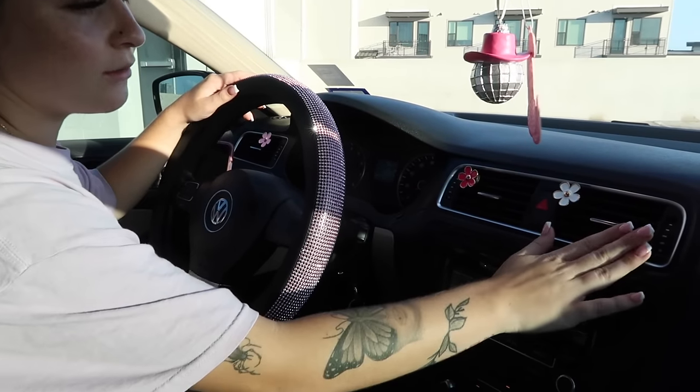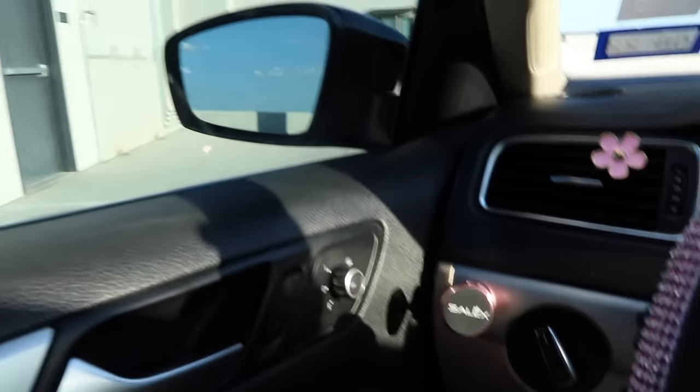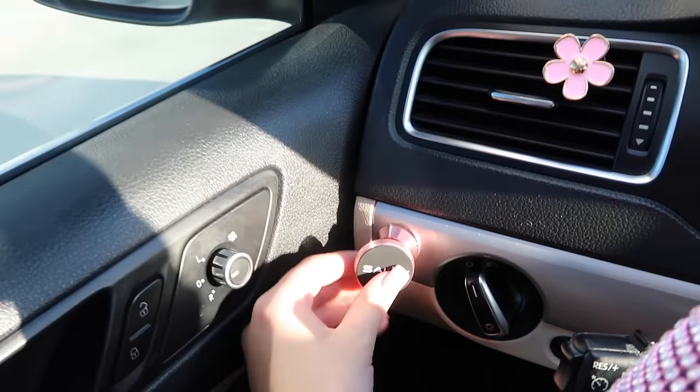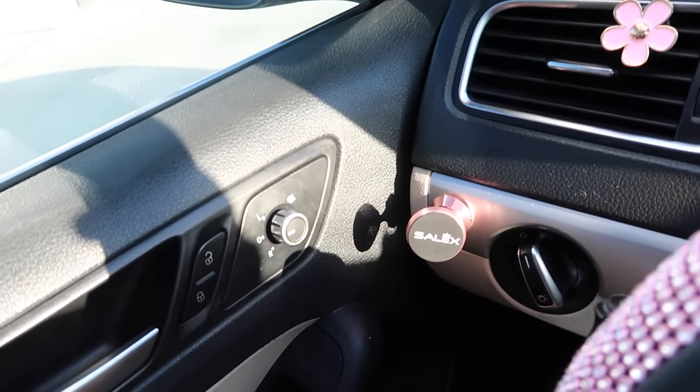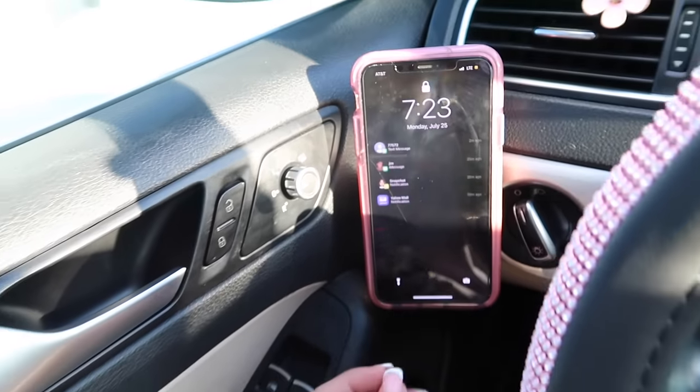Then I got this really cute little disco ball, this little cheetah. Have our little flowers on our air vents. And then over here, actually, let me see the camera. I didn't show you guys me getting this because I had already had it on my car for a little bit now, just because I needed it, but it's just this magnetic phone holder and it's pink. So I just put my phone like this and then it just sticks.